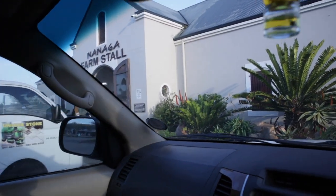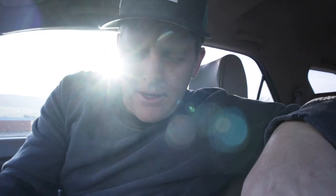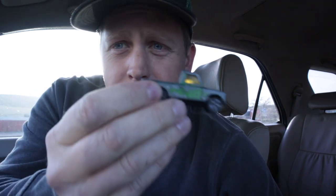This place is like a little piece of farm stall heaven. Right, so the best thing to get from here, in my opinion anyway, are these, which are date squares. So good. And in South Africa you get a thing called a roosterkoek, which is basically like a bread that they cook on the fire, and this one is just plain buttery goodness. Best breakfast ever.